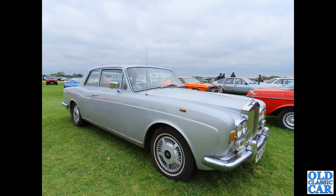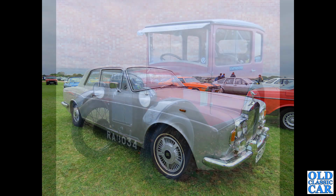And wow, look at this. This was in a public car parking area at Bicester Heritage. And we have a two-door Rolls here, the Rolls-Royce Corniche. Beautiful car. So similar to the Shadow at the front, but as you go back, longer, two doors. And yeah, quite a bit sleeker I think than the four-door.